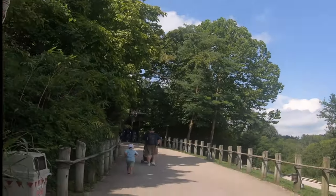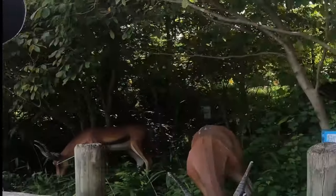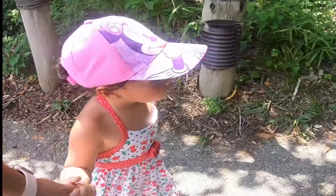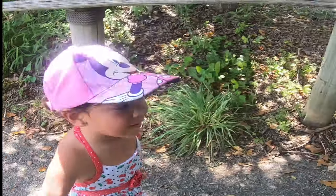Gorilla Forest. It's super hot today, but we only see few animals. Hopefully the baby elephant is out so we can see the baby elephant. What's the elephant's name? I forgot. I think it's Fritz. Oh yeah, it's Fritz. Right, Jasmine? Right. Look at me. Yes.